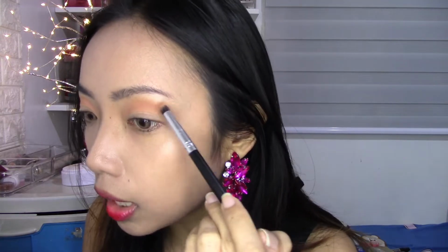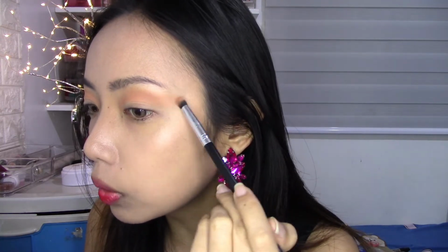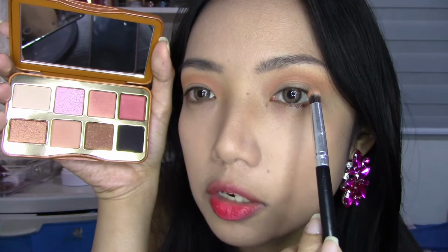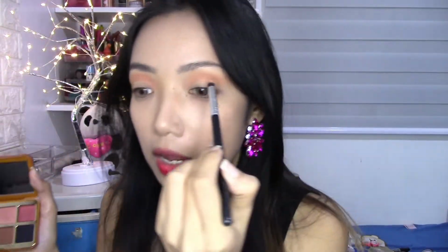I'm gonna bring this color slightly high because there are a few darker shades that I want to add in my crease. I'm just gonna blow it out here a little bit, also outwards. This is actually a really pigmented light shade, especially if you have lighter skin tone. This is definitely going to show up. I don't know if you guys can see, but on the pan it's super light peach, but it shows up slightly darker on my eyes, which is great.